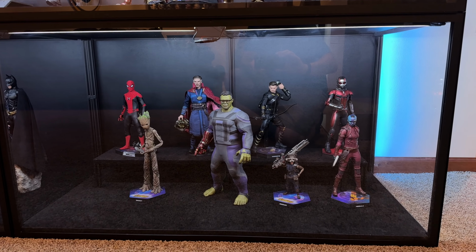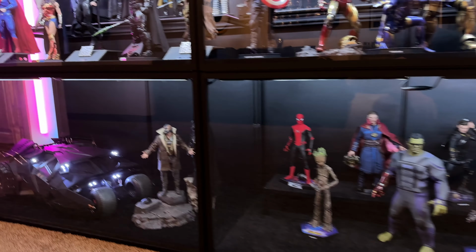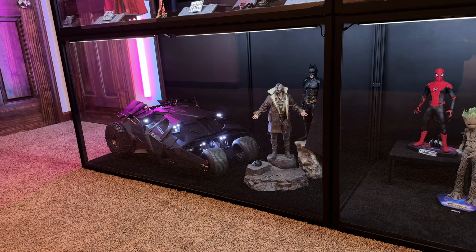I do have more back half shells on order with Maju Case as well. I did order 3. So I need 2 for the bottom and then 1 for the top yet. Do have the tumbler all hooked up to the power as well. So that looks a lot better with the lights on.